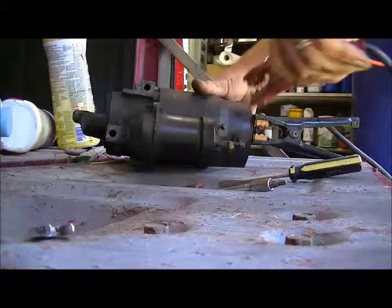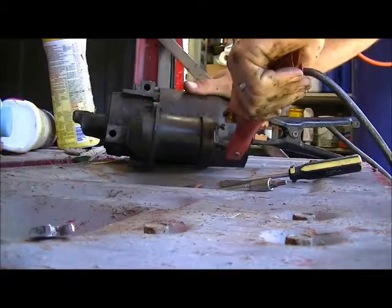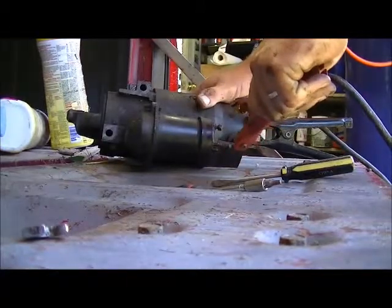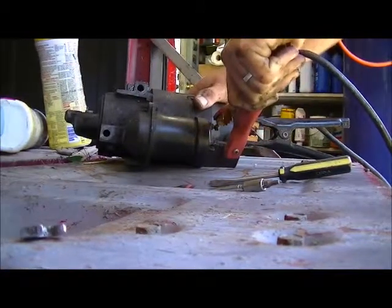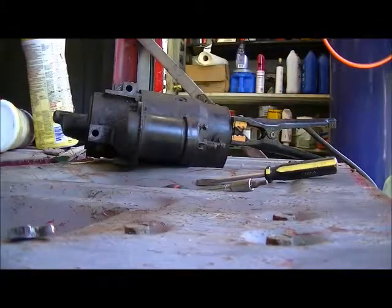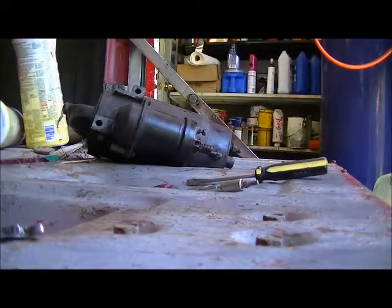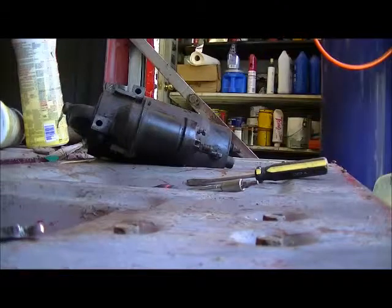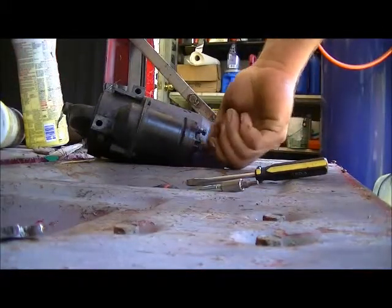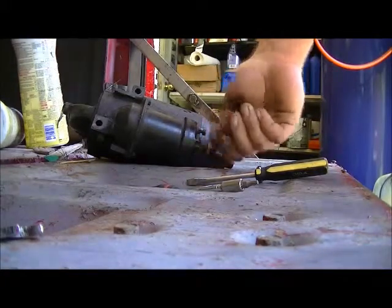Nothing. Oh yeah, working good. Awesome. So we do got a good starter. So now we just got to fight with it and put it back on. I get it put on, I'll show you, because I hate putting these starters on these trucks like this. So stay tuned.